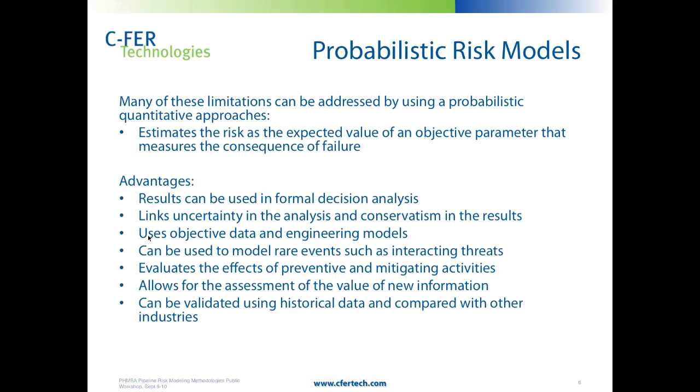The results can be used in formal decision analysis, meaning that when we're comparing various decisions that we could make, we could get an estimate of how those decisions would impact the reliability of the pipeline. It links the uncertainty in the analysis to conservatism in the results. It uses objective data and engineering models. For example, it can use inline inspection data on measurement. It can use models for burst pressure or for the reaction of pipe under loads.